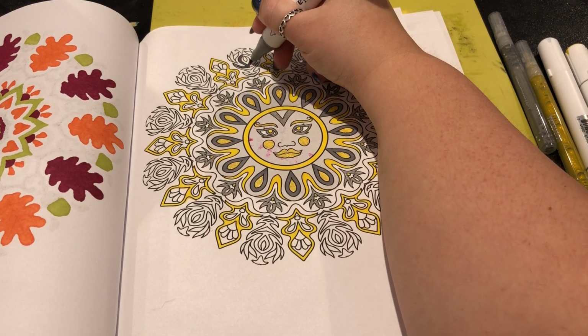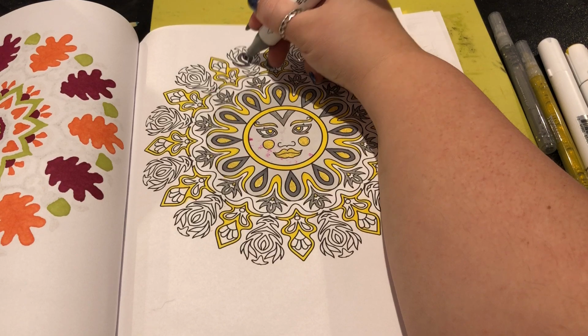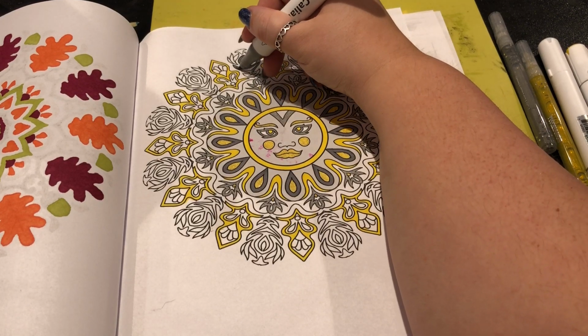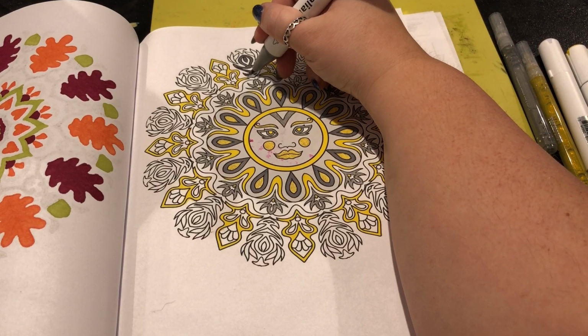Also, I'm going over the lines. I find that filming in here, I'm really far away from the paper, and I just go crazy over all these lines. So I apologize if that's bothering you. It is bothering me too.